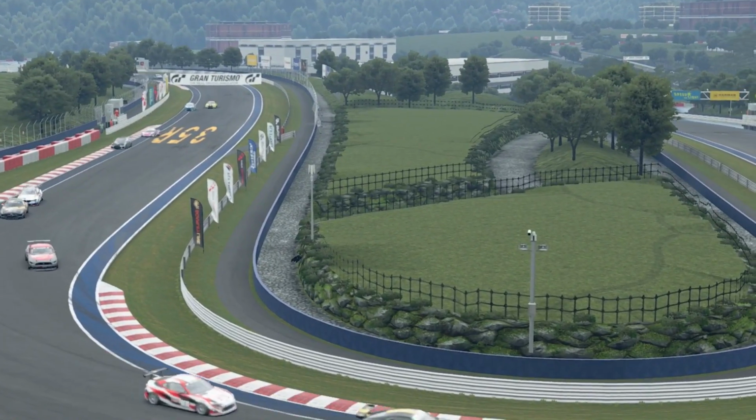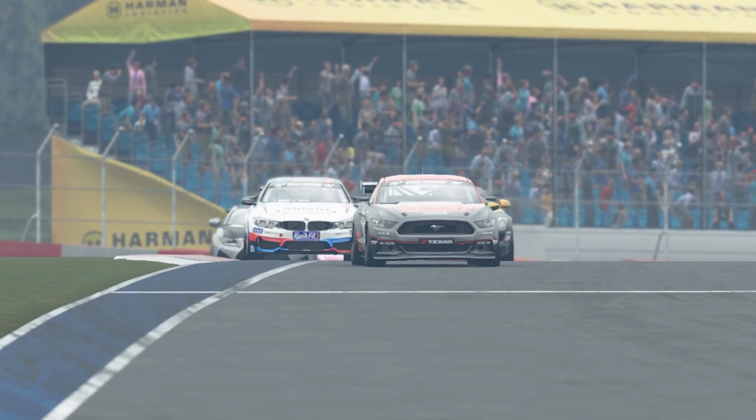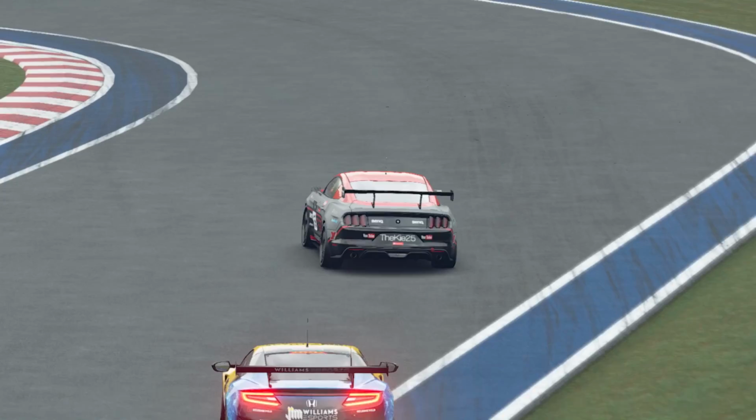So I got myself alongside on the inside, took a very narrow, tight apex on the power in third gear. He gave me a little tap there where he was obviously trying to get on the power a bit too early. And the Mustang struggles to get on the power early at that corner. Another area where you do lose a little bit of pace in the Mustang.